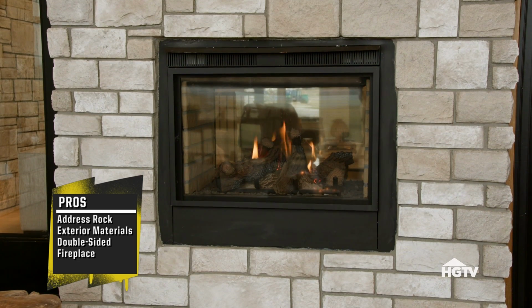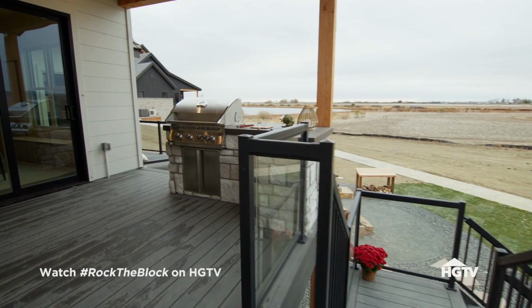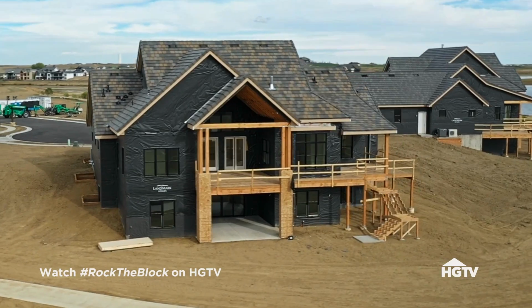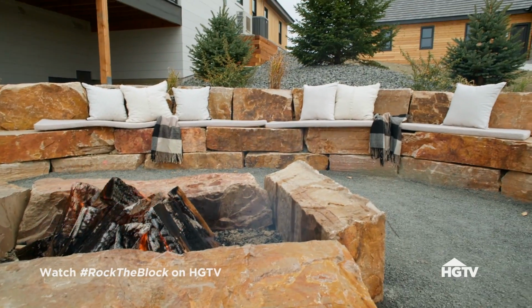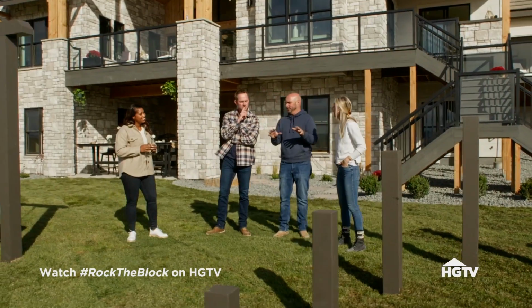Let's check out what else you got. Continue. And here we have our built-in outdoor grill. Hey! Dang, this is so pretty. I wanted to do something a little fun. This is Woodhenge. This is art, but this is also parkour.